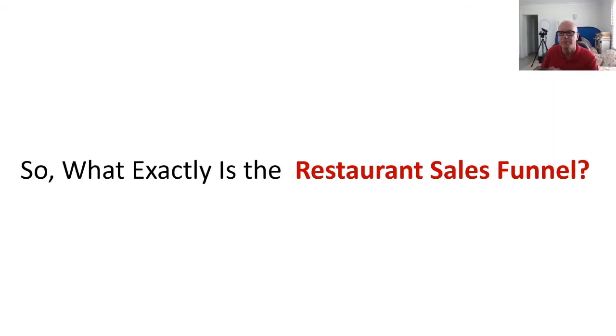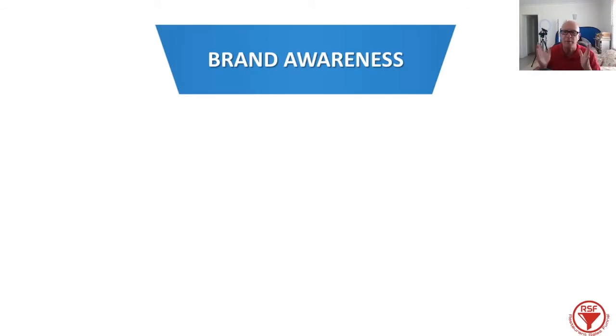Okay, let's have a quick look. The first stage of a funnel, the top of what we call the top of the funnel, is called brand awareness. Brand awareness is more than just awareness. Being aware is like, I am aware of a restaurant down the street. I know there's a restaurant there, but I don't know what sort of food they have. I don't know the prices. I don't know whether the food is good or not. In other words, I don't know its brand, but I certainly know it's there. That's not good enough. You want brand awareness.